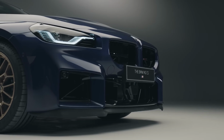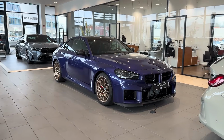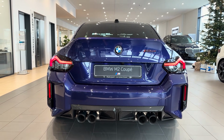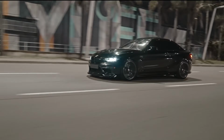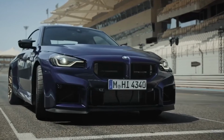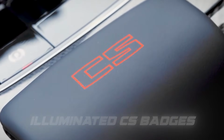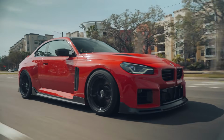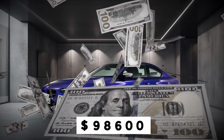BMW lowered the ride height, stiffened the adaptive dampers, recalibrated the M Sport differential, and retuned stability logic to let the rear end talk before it shouts. Spec the optional carbon ceramic brakes and you shave another 40 pounds of unsprung mass. The kind of reduction you actually feel mid-corner, not just on a spreadsheet. The cockpit doubles down. Alcantara wheel with a red 12 o'clock marker, illuminated CS badges, and carbon everywhere that matters. A compact weapon dressed for apex hunting. Starting at $98,600.